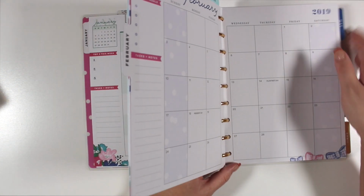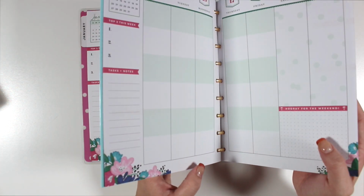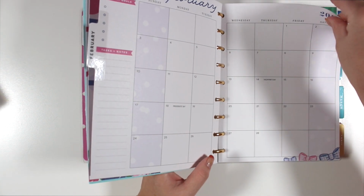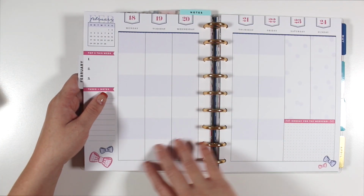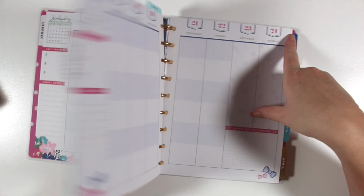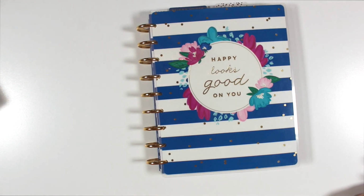The green's there. If not the green, there is pink. Every week has a color that's in the weekly layouts. This one's green too. Oh, this is still January. This one's purple. Yeah, purple. So you're going to have to be okay with the colors coming through, or you're going to have to redo the spread. This one is going to be one of my main work planners, but I don't know exactly how I'm going to, functionality-wise, make it 100% work for me.